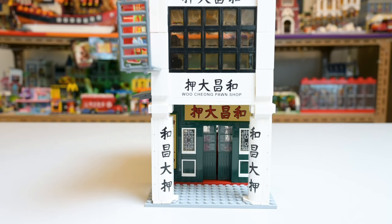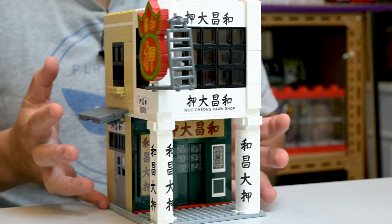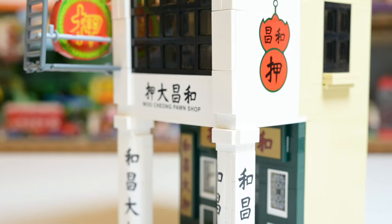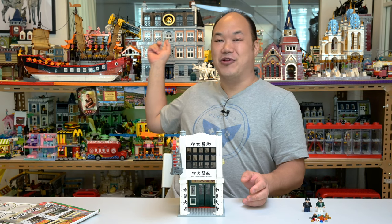For me, I'm pretty excited that Royal Toys is coming out with more of these kinds of sets. And I hope that they do something bigger and even more detailed. Of course, this one is not a crazy modular size, a little bit smaller. If I were to put a modular next to it, do I have to put this one next to it?